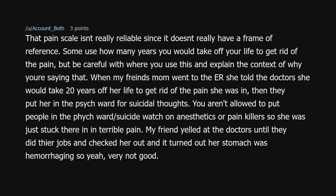That pain scale isn't really reliable since it doesn't really have a frame of reference. Some use how many years you would take off your life to get rid of the pain. But be careful with where you use this and explain the context of why you're saying that. When my friend's mom went to the ER, she told the doctors she would take 20 years off her life to get rid of the pain she was in.